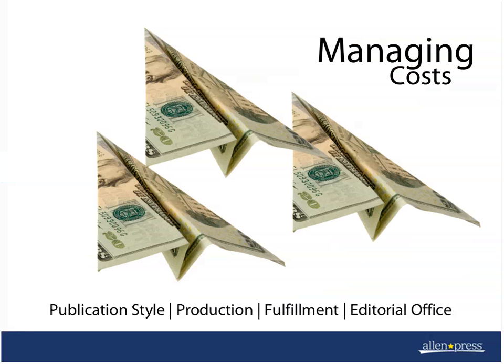Okay, we're going to shift gears and move on to the delivering more economically part now, which I'm sure a lot of you are anxious for. We're going to cover 4 basic areas where you can increase efficiency and save money: publication style or specifications, production, fulfillment and mailing, and then in your editorial office. These cost-saving strategies will focus heavily on print, but can also impact the entire editorial process.